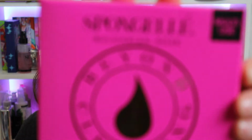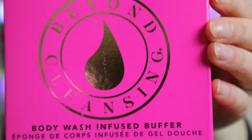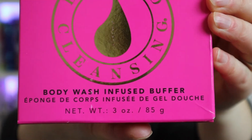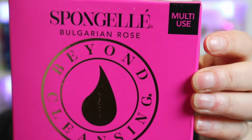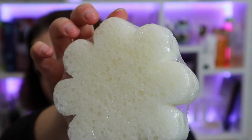Next is something else that I'm also quite happy with, and this is from Spongelle, or Spongelle. Not quite sure how you pronounce that. But this is a body wash infused buffer. I've had a couple of these before through FabFitFun. I really quite enjoy them. It's basically just a sponge infused with soap, but the sponge is kind of exfoliating. It just feels quite nice. So that's what this one looks like. The ones I've had before have just been a normal round shape, but this one has a flower design.